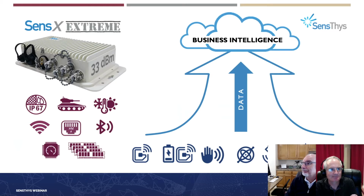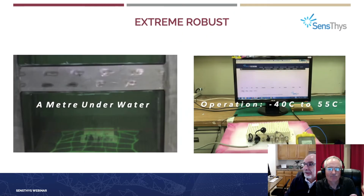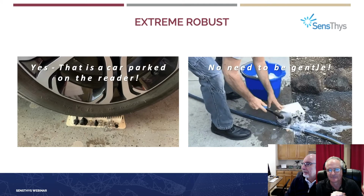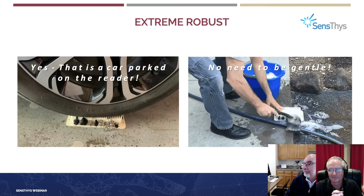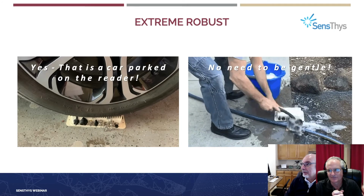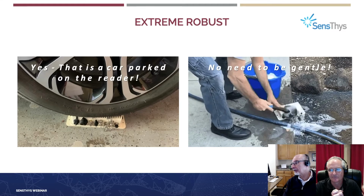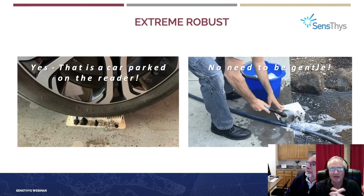And it's robust. Yep, you can stick it under a meter of water. You can cold start it at minus 48.5 centigrade. There's some dry ice underneath there. If you want to park a car on it, go right ahead. And when it gets dirty, you just wash it down afterwards. And again, all joking aside, washing these things down is going to be really important in the healthcare environment.